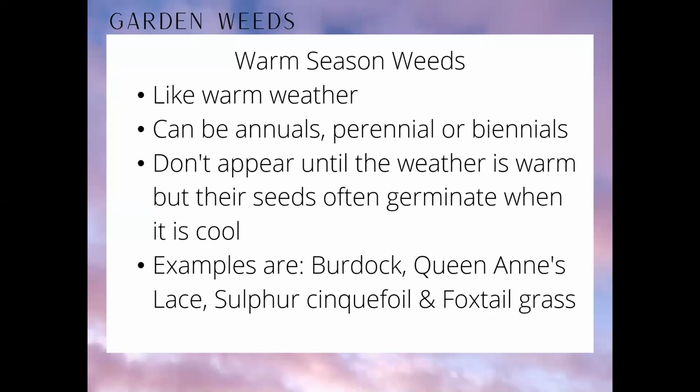Some examples are burdock, Queen Anne's lace, sulfur cinquefoil, which is one of those weeds you've probably seen but didn't know what it was called because there's a lot of those out there, I'm sure, and foxtail grass. There are actually two or three different kinds of foxtail grass, but they're all the same in that they look like a foxtail. So there's several kinds of those.